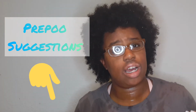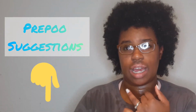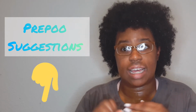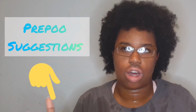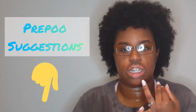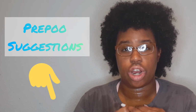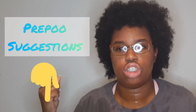Maybe give me a new idea of what I should do for a pre-poo, because by doing the avocado oil, it helped me detangle. It helped my hair not get too stripped, and that is a great benefit when you are doing a pre-poo. That's basically the whole point of a pre-poo, to make sure your hair is detangled correctly and that you're able to get moisturized, non-super stripped hair. So that's basically what I did to prepare for my protective style.